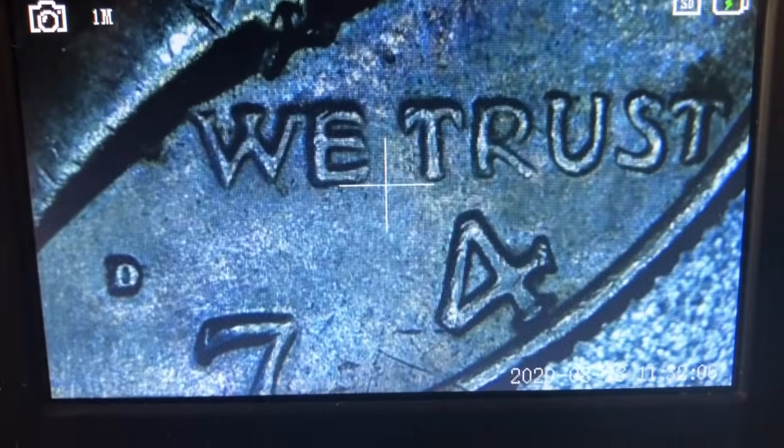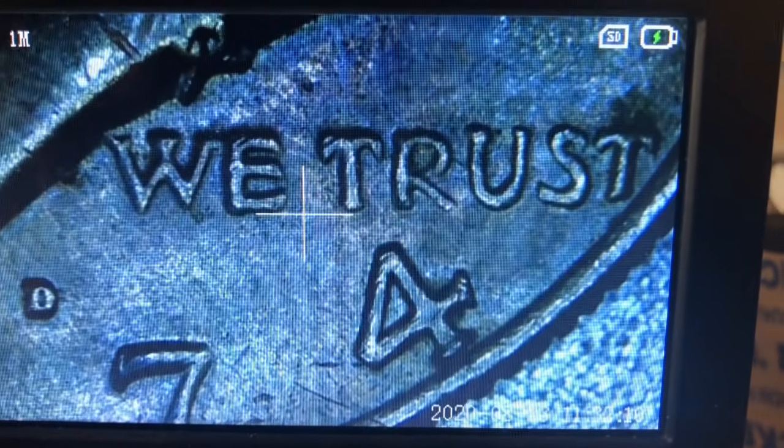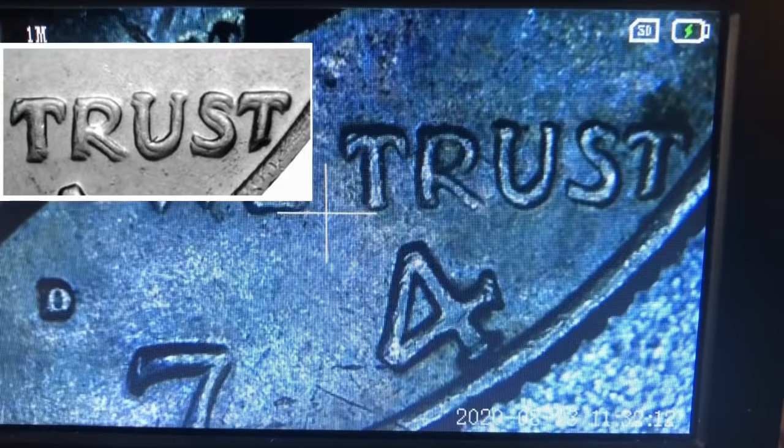Hey collectors, here's a 1974D that has a double die variety on "We Trust." Well, there is one out there, it's not this one, but we have to look.